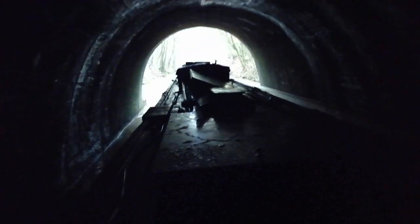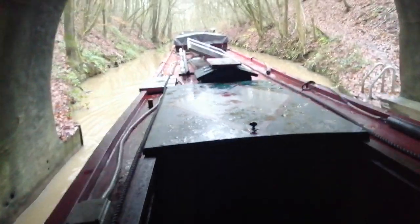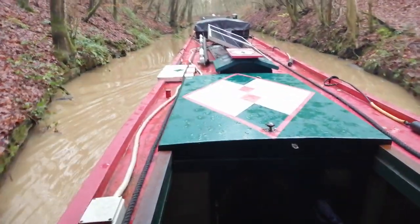Shortwood tunnel. Something's fallen in the water out there. There we go. Right. Into the light. Time to turn the tunnel light off. Little bit.